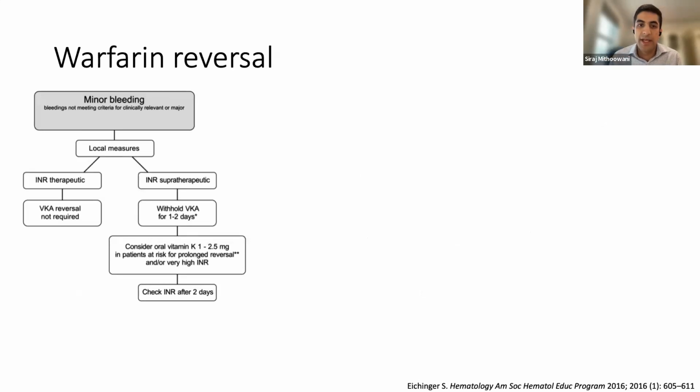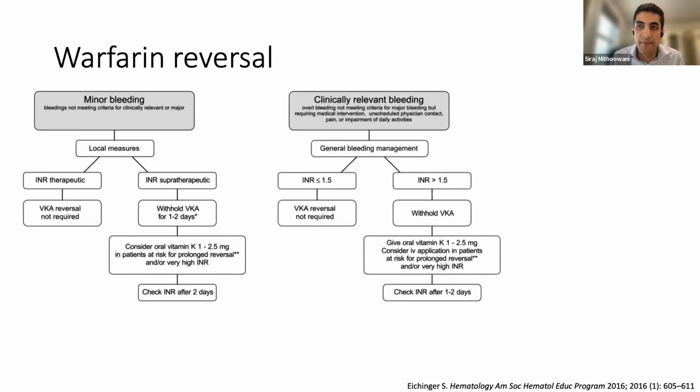There's many publications. But basically, the principle for warfarin reversal is that for minor bleeding, you could generally continue the warfarin throughout, and the reversal is not required. If your INR is supratherapeutic, you could typically skip a couple of days of warfarin, or give a very tiny dose of vitamin K. For clinically relevant bleeding, which is kind of like the bleeding that would lead to an unscheduled physician visit, if the INR is above 1.5, we would withhold the VKA, and we'd give, again, a small dose of vitamin K and recheck the INR.